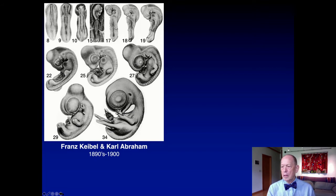One of the things people have been most fascinated about with these: if you look at the numbers that Keibel put on them, they are very similar to the ones that Hamburger and Hamilton used. Neither of them are available to ask the question, was this purely coincidental? They certainly had seen the Keibel Abraham drawings.